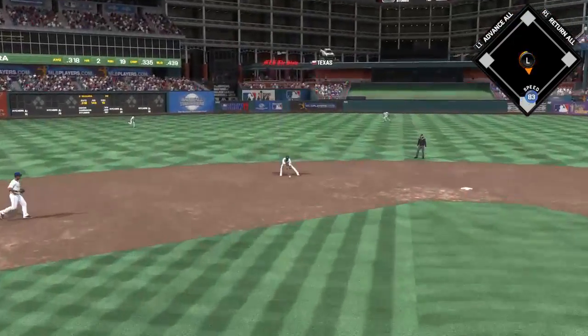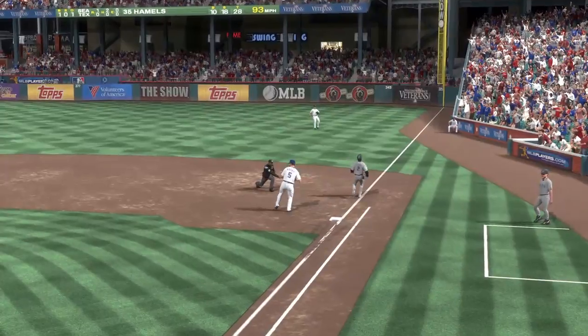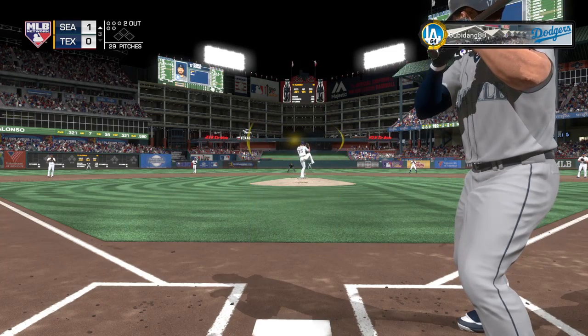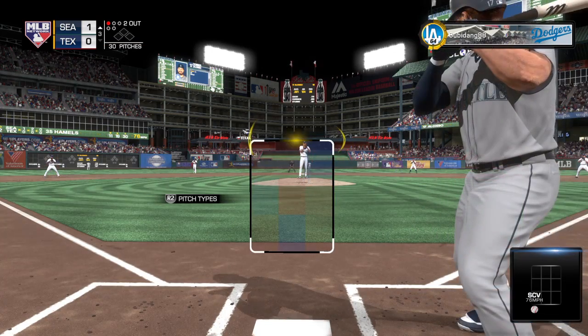To short. Andrus has it. Throw on to first, and Hamels has retired the first 2 in the inning. Stepping in and ready for another shot, Yonder Alonso. 0 for 1 here in the early going. And a curveball that time that broke too low.